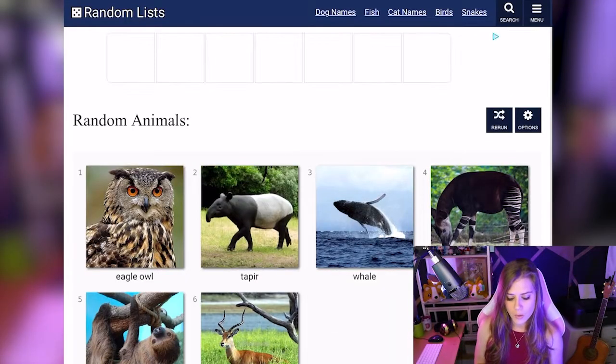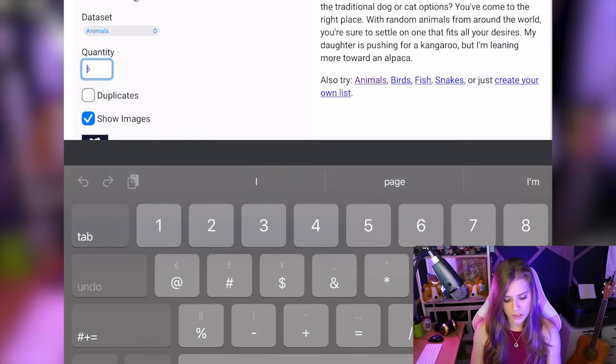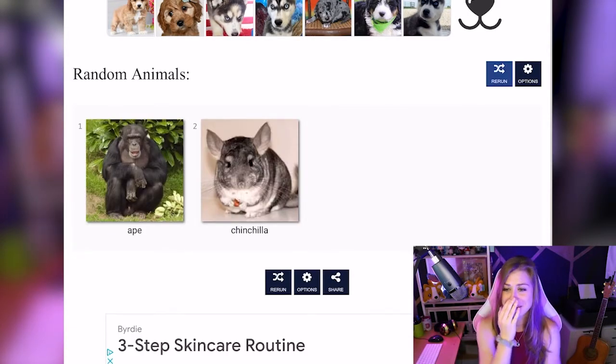So we're gonna go to the random animal generator. That is randomlists.com. I'm going to just tell it to choose two animals, and then we are going to see what it does. So we just press the return and oh goodness. See, the fun challenge of Mashables is to make whatever the generator provides you, regardless of how terrifying, and I mean terrifying, it's going to be.